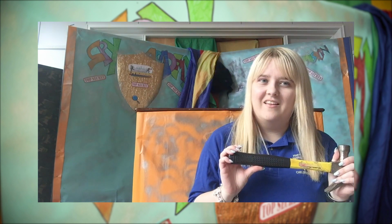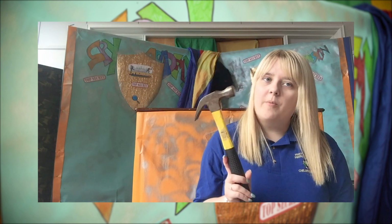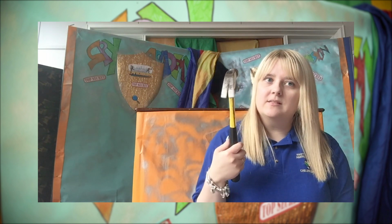It's a hammer. And I wonder if you know what a hammer tells us about Jesus's childhood. This is a bit of a tricky one, but it's a clue to what Joseph did for his job. So Joseph was a carpenter. And the Bible tells us that Jesus had a pretty normal childhood. Even though he was a very special baby, he grew up just like you and just like me. And his dad was a carpenter, so he would have used tools a little bit like this one for his job.